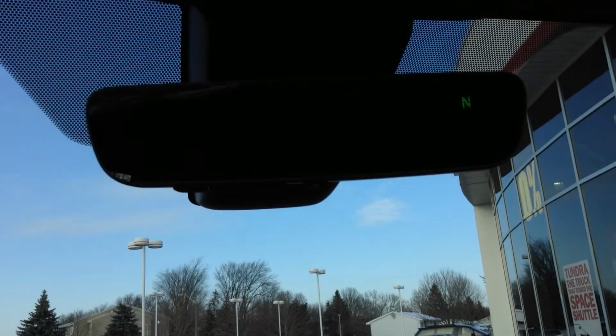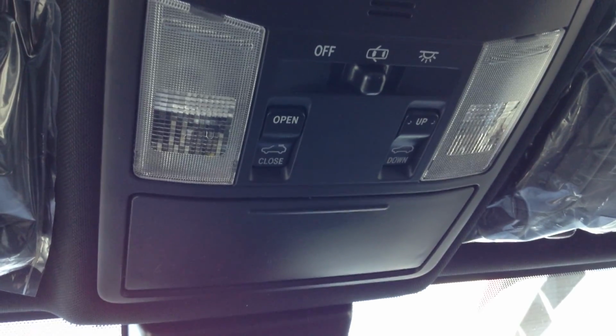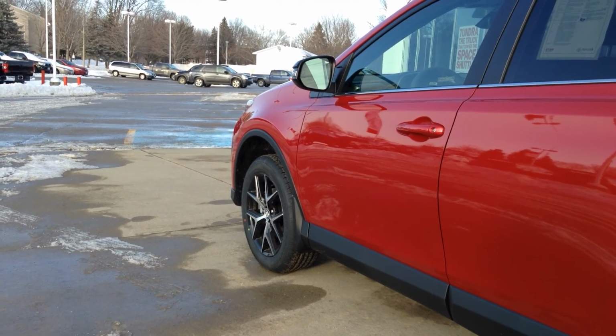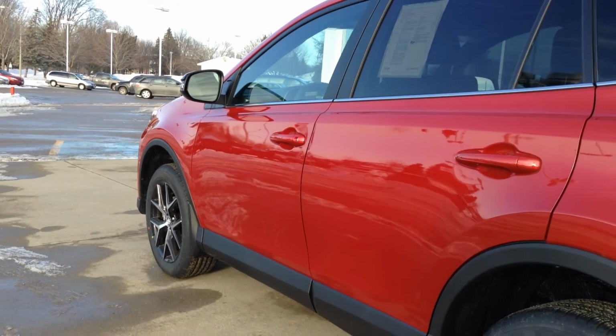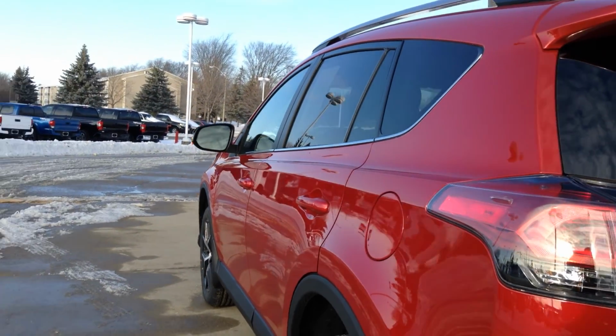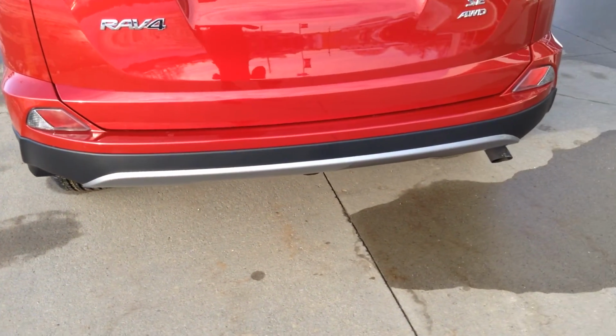You have an auto dimming rearview mirror with garage door opener and compass, overhead sunglass storage, your interior lights, and the settings for the power sunroof. There's 18-inch alloy wheels with wheel locks specific to the SE trim. Color key door handles, has a smart key entry system, set of roof rails, has a sport tuned suspension.